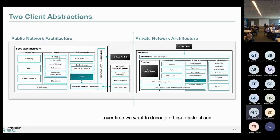We have two client abstractions in Besu, the public network and the private network. This is kind of what I'm getting at throughout this whole thing right here. The engine API allows us to have pluggable consensus going forward. This is a somewhat aspirational picture. However, it's true, right? You're directing the EVM from the consensus layer, and everything else exists to support this. Literally, everything else, except maybe tiering. But literally everything exists to support these two things, which drive public network consensus, and that could be proof of stake. It could be roll-up consensus.